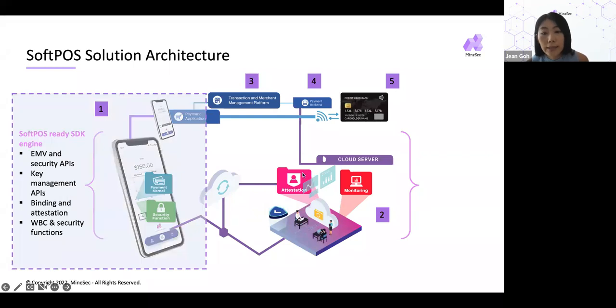The first component is the Android handset, or, in payment industry terminology, COTS, which stands for Commercial Off-the-Shelf device. This is the handset that the merchant will operate and it has to come with NFC and a payment application in order to perform payment transactions. So what are the functions that allow for payment transactions? They include, first, the contactless kernel, which is the firmware that executes the transaction process according to EMV standard.